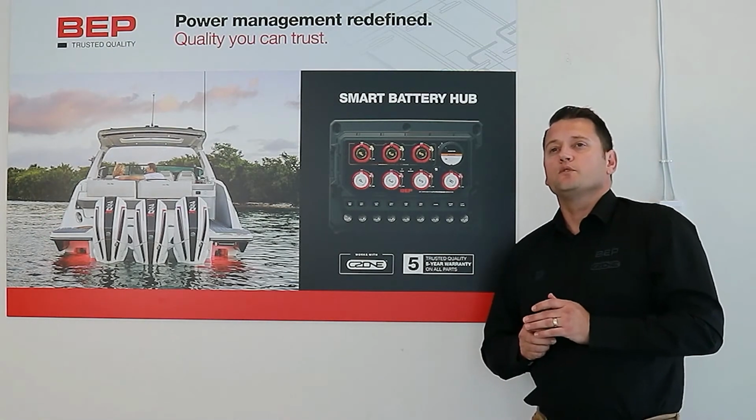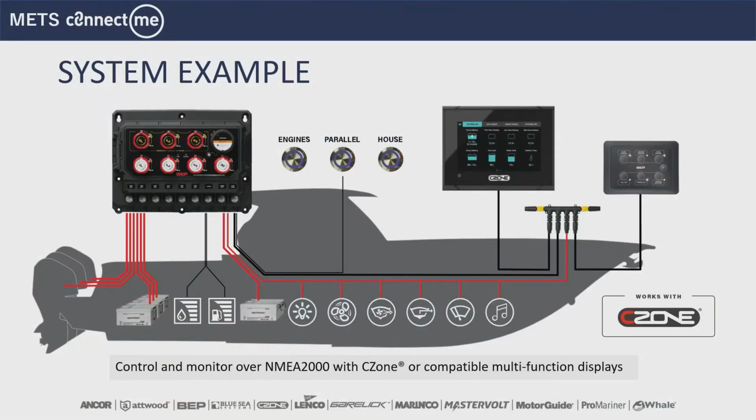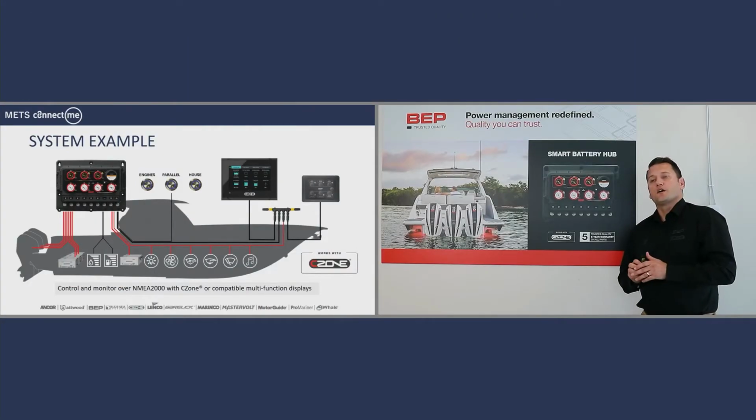So the system example, control and monitor NMEA 2000 with C-Zone or compatible multifunction displays. So when it's connected over NMEA 2000 to an MFD, you can get battery voltages, state of charge for the house battery. You configure any temperatures, pressures, or tank levels with the two sensor inputs that it has. You can use up to three physical buttons on the dashboard.